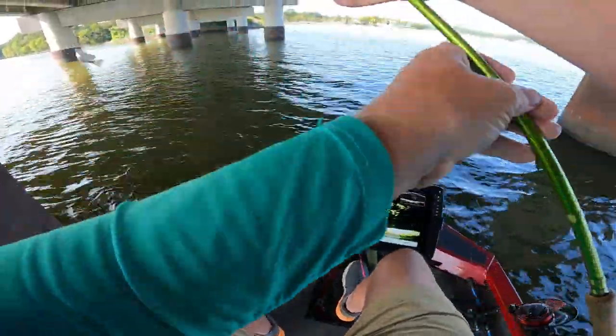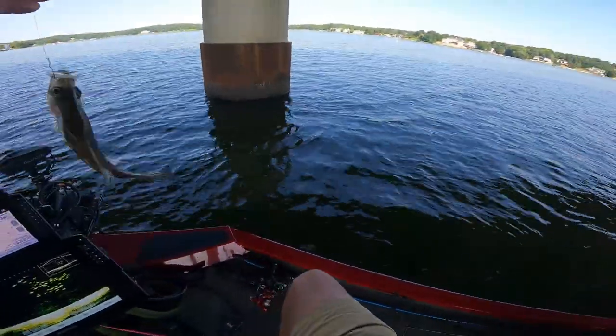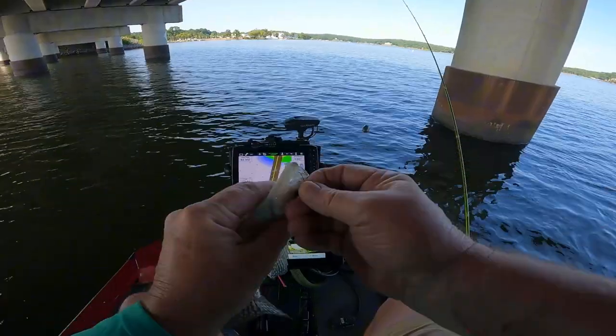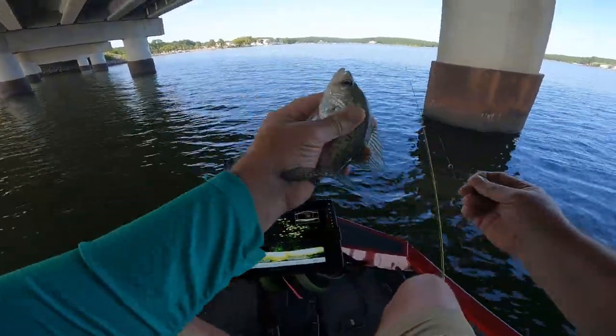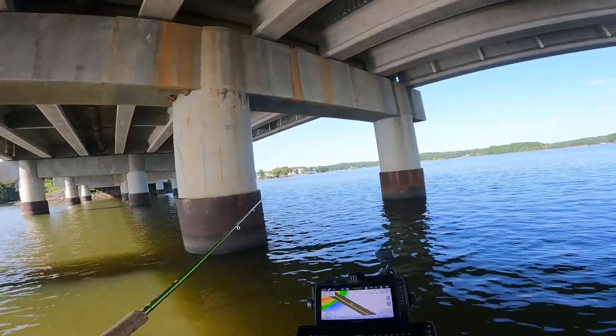Ooh, there he is right there. Come on up here. Ooh, doggy. Now, he ain't no keeper. Where I'm from in South Carolina, they got to be at least 8 inches on this lake here. Well, actually statewide. Yeah. All right.